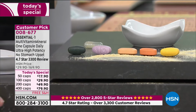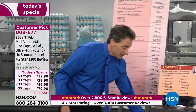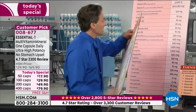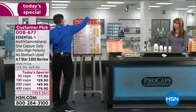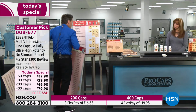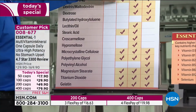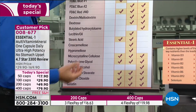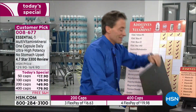The key is that when you're looking at these other products, and I could grab a chart here, it's sort of alarming. Here, we'll take this one down. Okay. This is looking at some of the leading multivitamins. What is on here? This is Geritol, Theragram. I don't even know if Geritol's out anymore. That's an old chart. Right. Let's look at something more current.